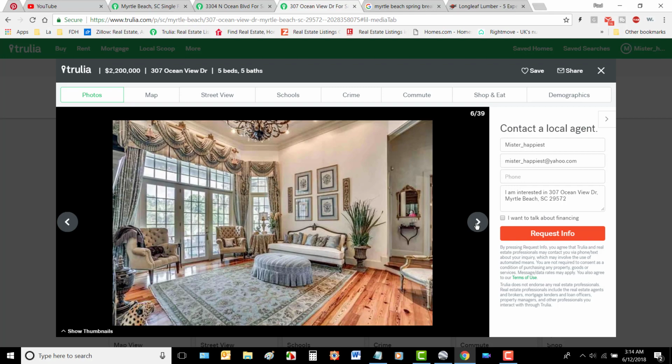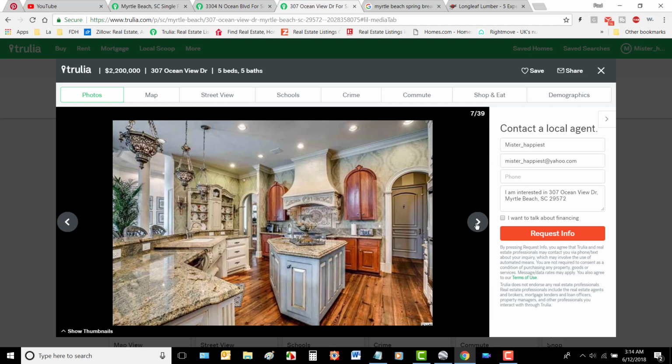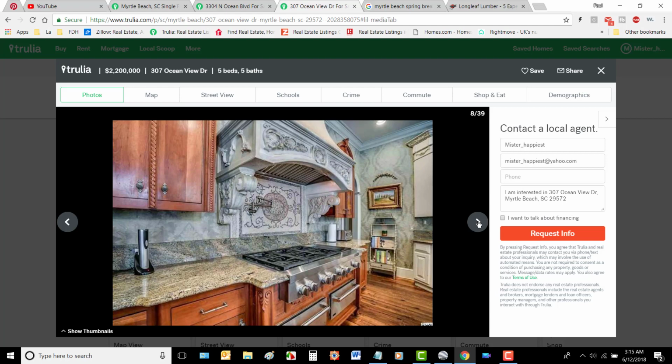Gorgeous. I mean, everywhere you look. Kitchen. Big island. Long countertops. Great big sink. This is a kitchen that anybody would love to cook in. It's gorgeous. Very, very chef friendly in here. I'm seeing what appears to be two double wall ovens here. Let's see if there's another shot. Wow. I mean, where do you see a range hood that looks like this? This is amazing. Yeah, that is something else.